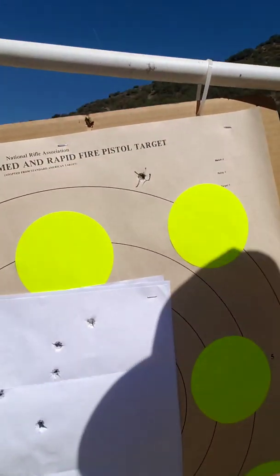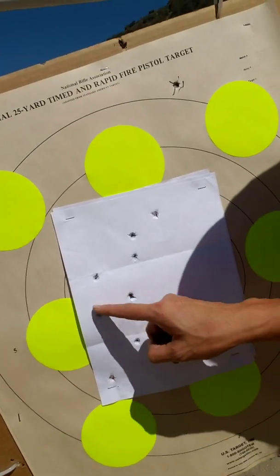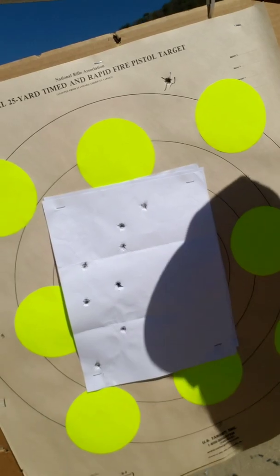And the goal of defensive accuracy is, are you able to keep all those shots in an 8.5 by 11, right? Those are all defensively accurate shots in the center mass. So that's what we want to see. 1, 2, 3, 4, 5, 6, 7, 8.